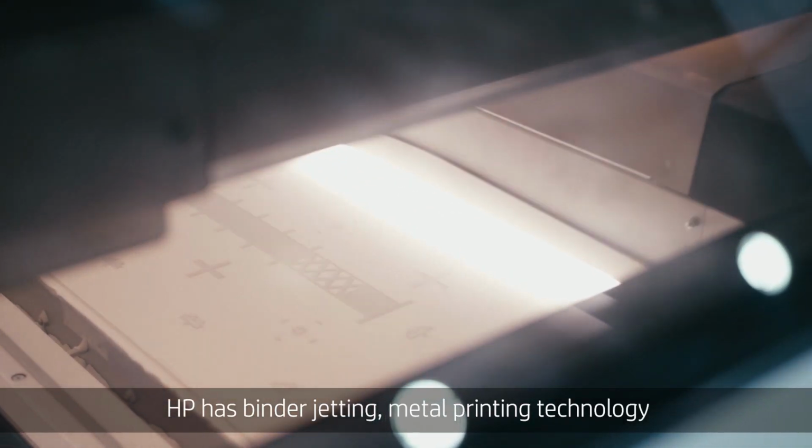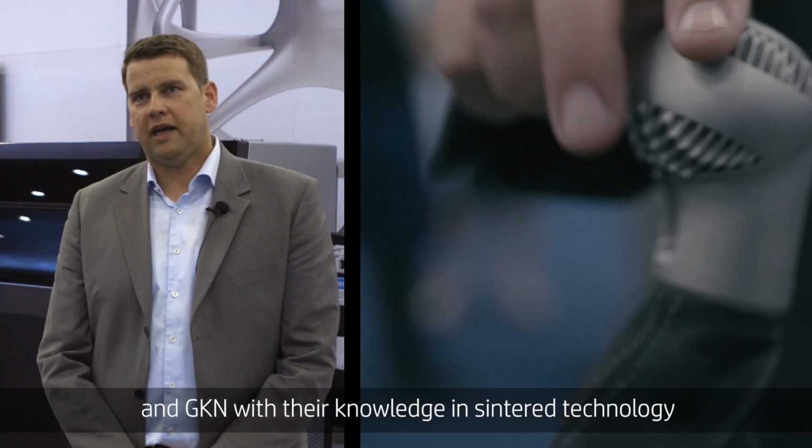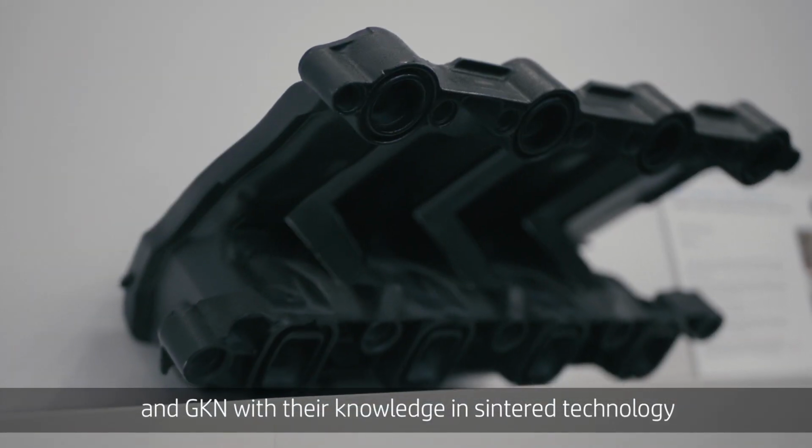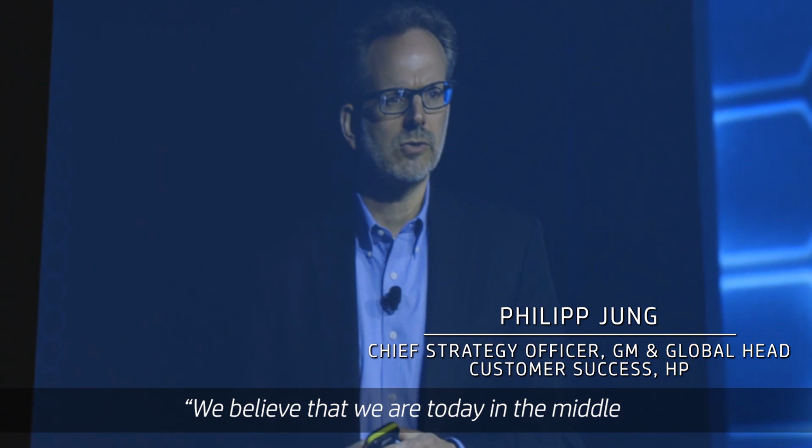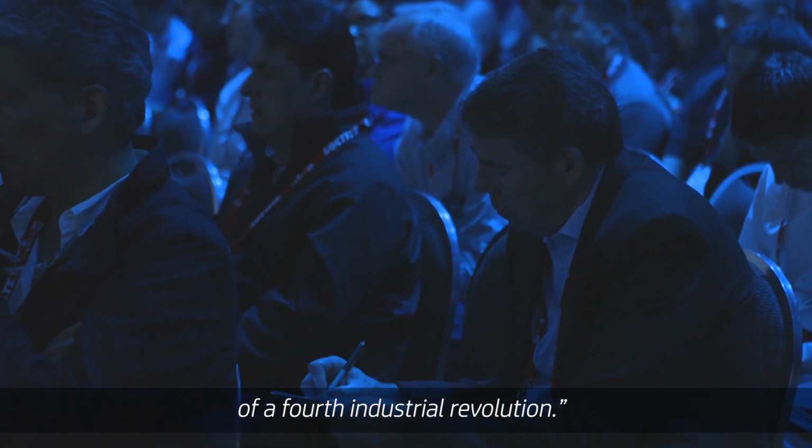We complement each other. HP has binder jetting metal printing technology, and GKN with their knowledge in sinter technology and mass production for automotive. We believe that we're today in the middle of a fourth industrial revolution.